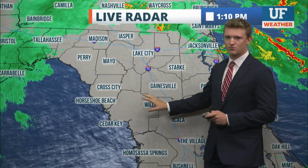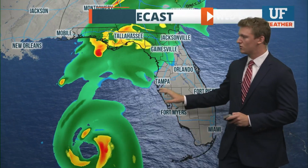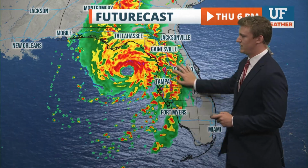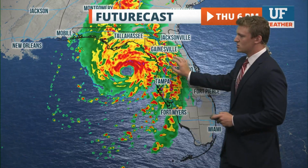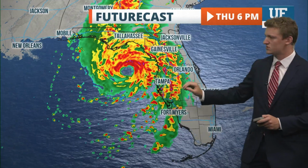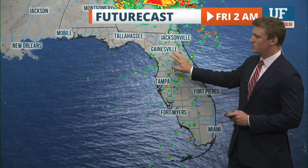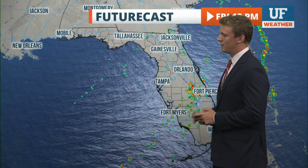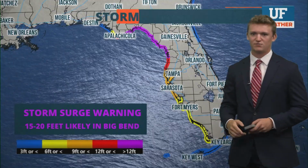We're going to start to see those rain bands as we head into the later night hours, kind of around 6, 7 o'clock is when we're going to start to see those rain bands starting to impact our area. Storm eye is going to be about 100 miles actually off the west coast of Florida right there. And as we head into Thursday night and into early Friday morning, a couple feet of rain bands going to come through our area, but the weather's going to become much nicer as we head into Friday.